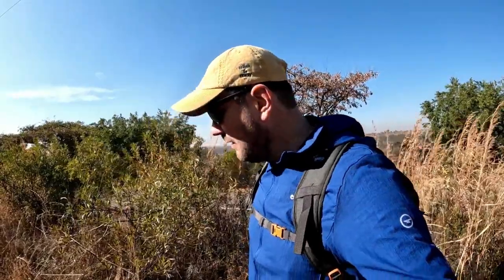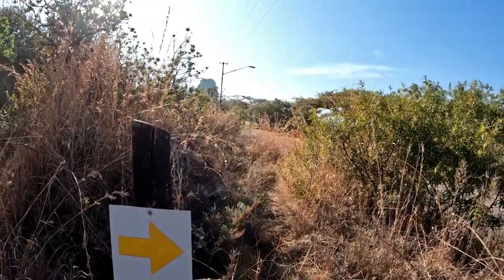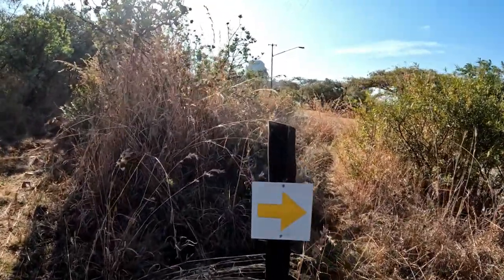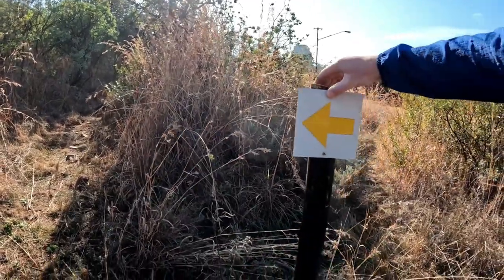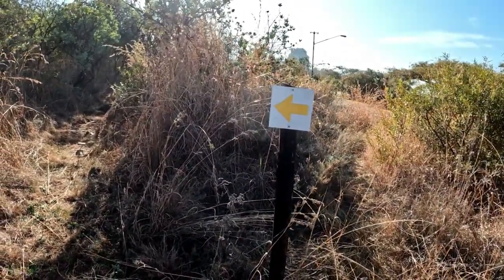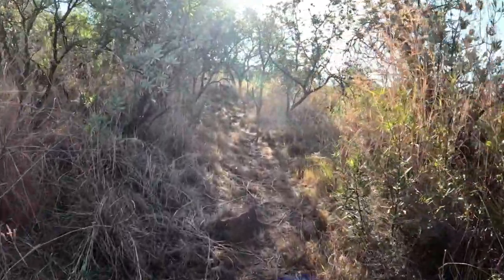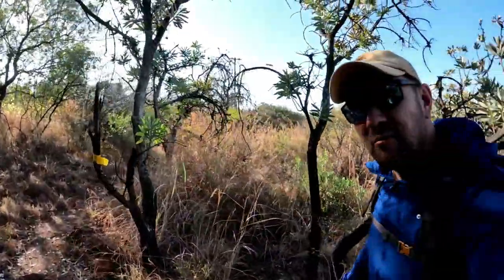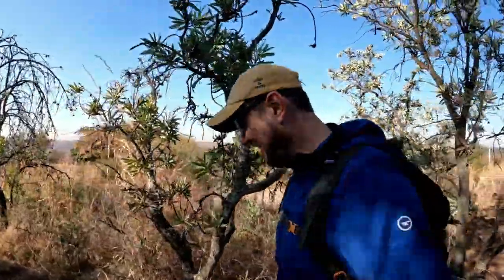Let me just give you a very good example of how important these markers are. When I got here, it looked like this, and I actually went down that way. Luckily, soon enough, I noticed that it's definitely the wrong direction. I can't see any other markers. So I backtracked and then I realized this thing is actually loose. It should be like this. We need to go left. And when you go left, you see another yellow marker. Now we are on the right track. Markers along the hiking trail are key. It's important. Moving on.